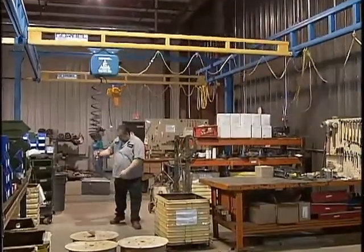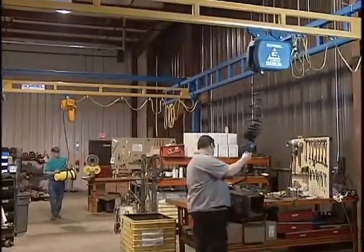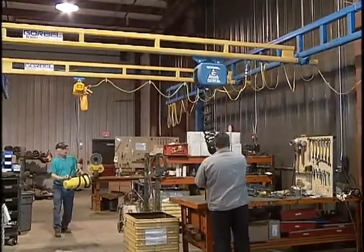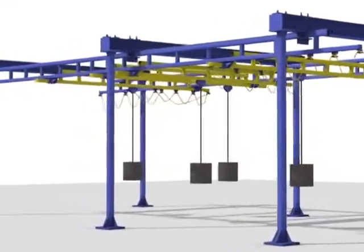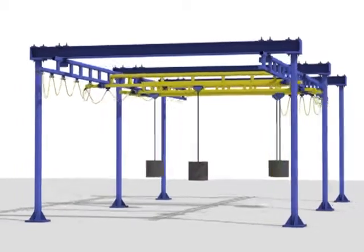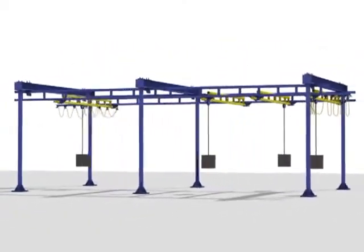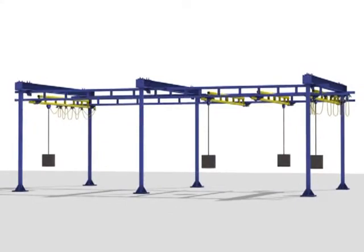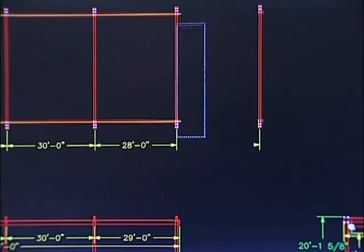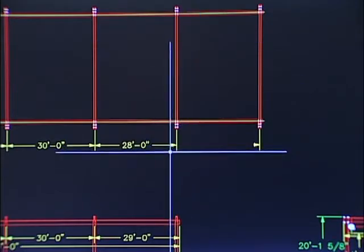Mixed capacity systems are a good way to get the most out of your system without sacrificing easy movement. For example, by using Gorbel's mixed capacity end trucks, 4 500-pound bridges can be hung from a 2,000-pound capacity runway. This allows side-by-side operation of all 4 bridges without overloading the system and reduces dead weight, so each bridge is easy to move.